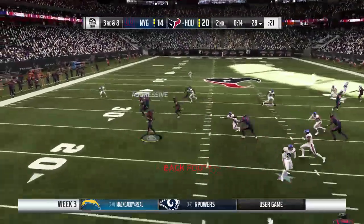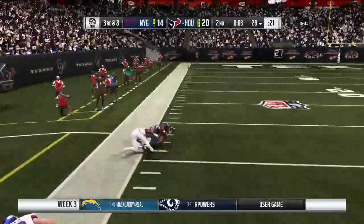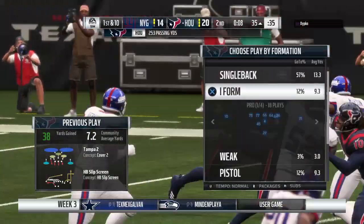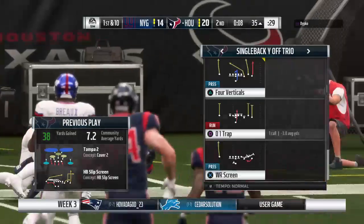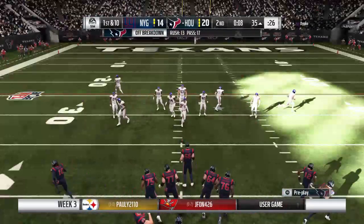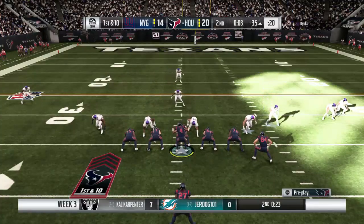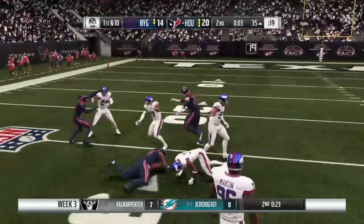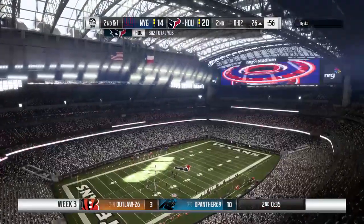To throw on third down. Watson. Oh, it's a screen pass. That's complete. A big gain of 38 there on third down. They'll run with Foreman. And he'll get down to about the 26-yard line. And we're going to get a timeout with 2 seconds remaining in the second quarter.